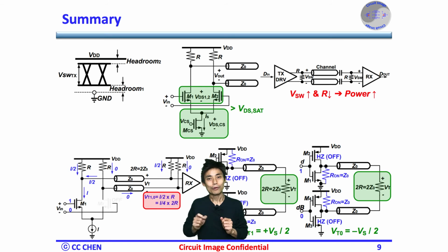Lastly, both the current mode and voltage mode drivers' current versus output swing images show the current or power of the voltage mode driver is only 1/4 of the current mode driver ideally. The voltage mode driver's extremely low power benefit will push recent high-speed NRZ or PAM4 SerDes to implement the voltage mode driver instead of the traditional CML driver.